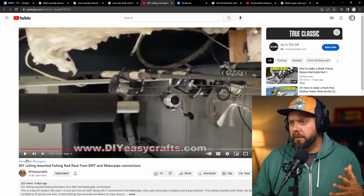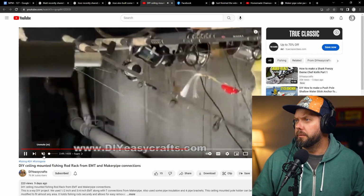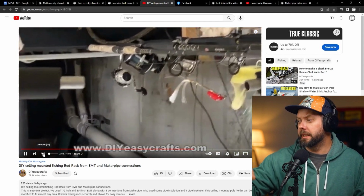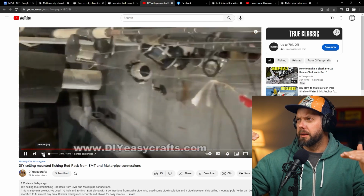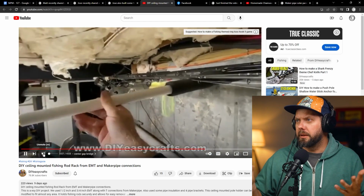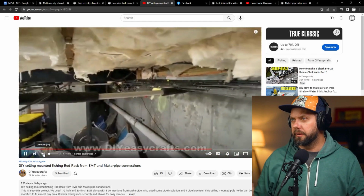But what they built with Maker Pipe was a rod and reel holder for the ceiling in their garage. I'll mute them just for a second, but basically overhead storage for rods and reels. What we're seeing is a center section with PVC, the piece of PVC that kind of bridges the two halves of conduit, because that makes it easy to get the rods down, right?